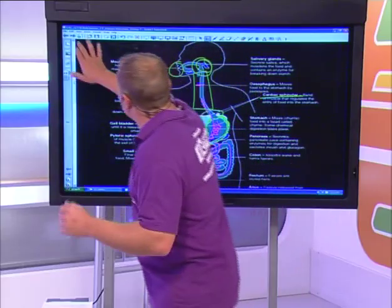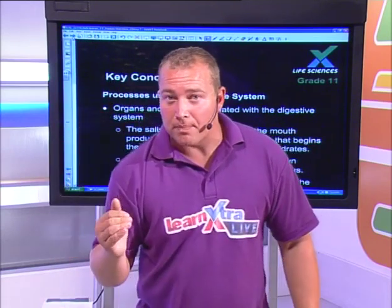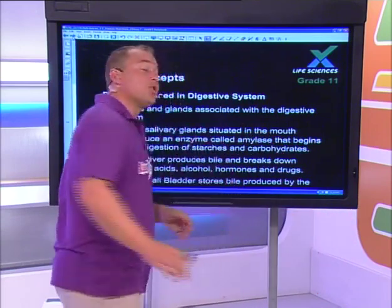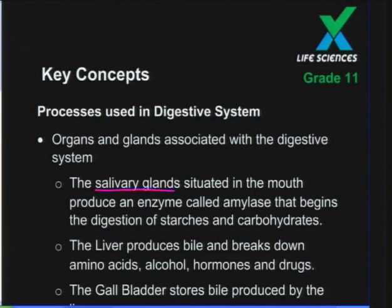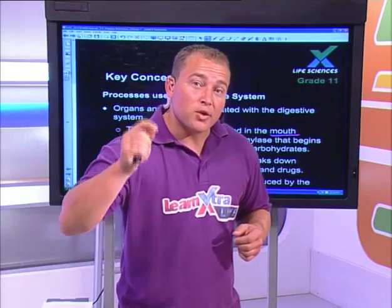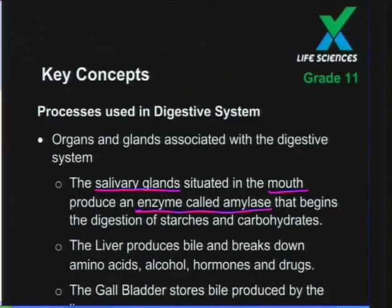And now we need to go into the chemical parts. We're going to start right at the top, which of course is the mouth. In the mouth, we have a look at certain glands. If you have a look at the board, it says the salivary glands are situated in the mouth. They produce an enzyme, and that enzyme is very important. The enzyme is called amylase. Now, you've got the spelling, and you cannot get it wrong.